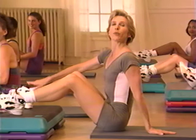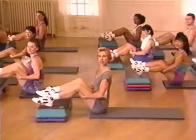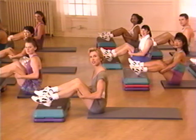All right, we're ready to start the abdominal section and a little later some work for the middle and upper back. I'd like you to put your feet up on your step, get a comfortable distance away, and put your hands under the thighs. Now, this is important: watch Jerry behind me if you'd like to do some modifications on some of these exercises when they get more intense.